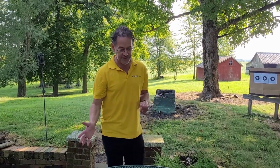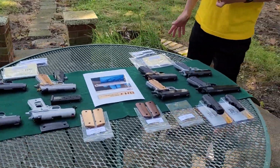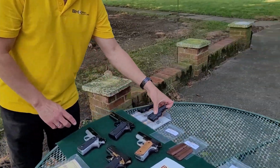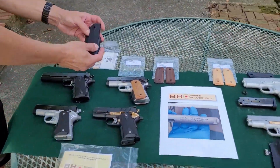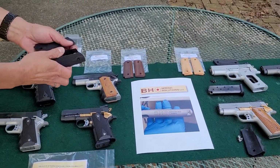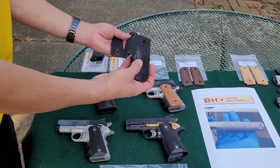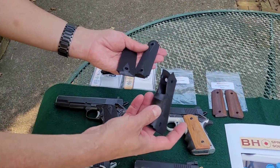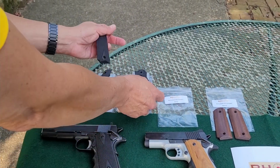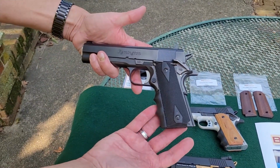We're going to be showing you here just real quickly on the table some examples. One product that we've added is a Pierce Grip product. This is a product made in the United States, and the product looks like this. You've got two rubber grip panels and an under grip that provides your front strap finger grooves. And when those two are used together, they look like that.